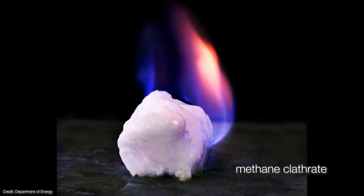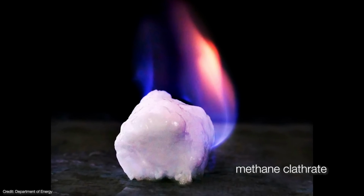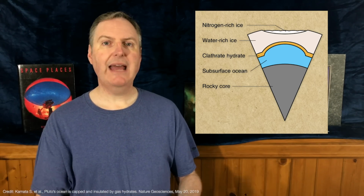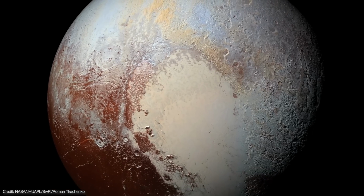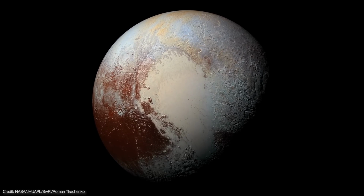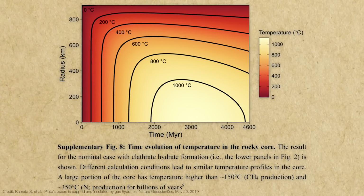Clathrates are a mixture of gas and water ice molecules. In the case of Pluto, the gas is probably methane that was either delivered during the comet impact or bubbled up from the interior afterward. Such a clathrate layer would act as a thermal insulator, keeping Pluto's ocean liquid and its ice shell cold. Kamata and his team tested this idea out in computer simulations. They found that without clathrates, Pluto's ocean would freeze over in less than 1 billion years. But with a thin clathrate layer, Pluto not only keeps its ocean liquid since it formed 4 billion years ago, but continues to stay liquid for billions of years in the future.